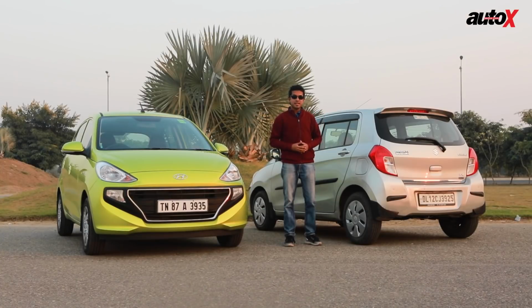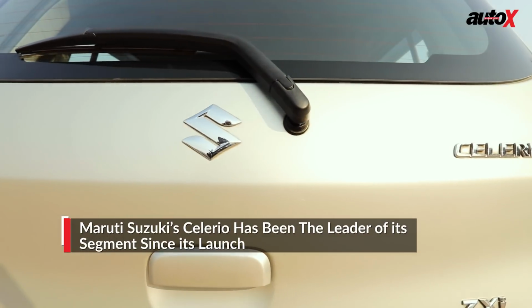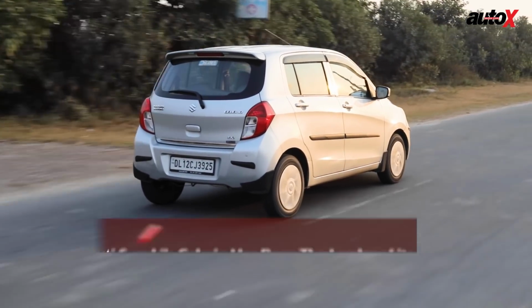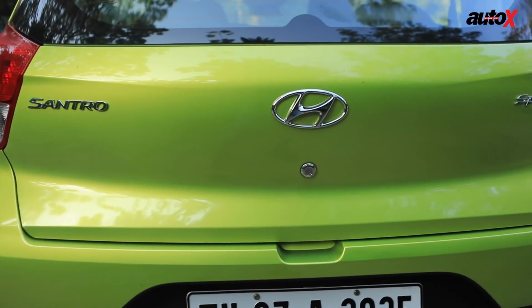So that was an analytical view of both these cars. But what do people see in both these products? Why would they prefer one over the other? Well, they see that the Celerio has been around for a while now. They know that it's a tried and tested product, it's a Maruti Suzuki, and they know all the strong points that it offers. As for the Santro, well, it's just a newer product.